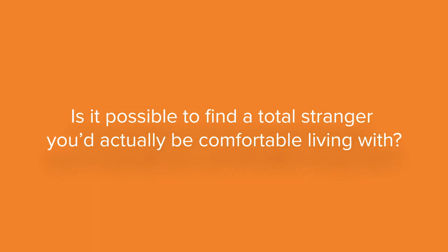So you need to seriously evaluate your friend regarding their lifestyle compatibility, just like you would a stranger, before deciding to live together. Is it possible to find a total stranger you'd actually be comfortable living with? You may be surprised to discover that there are a number of websites set up for just that very thing. Similar to a dating website, these sites require you to complete a profile and can help you find someone with similar traits.